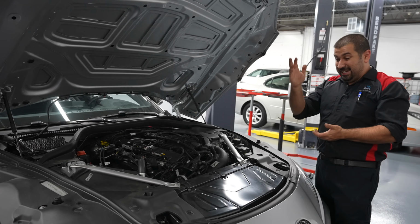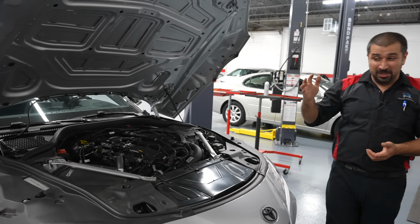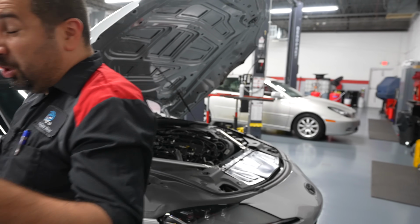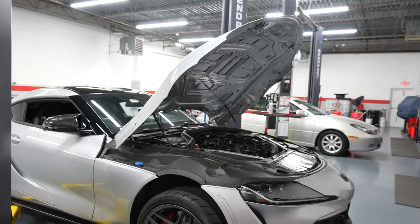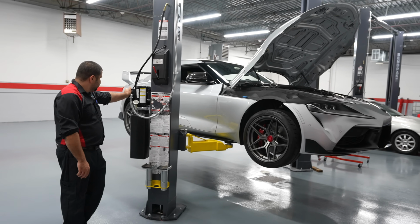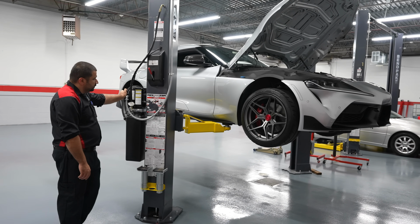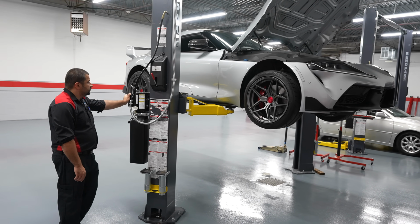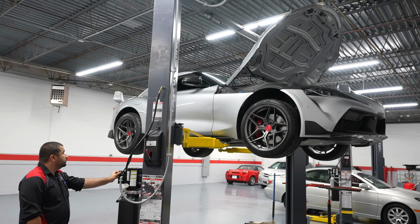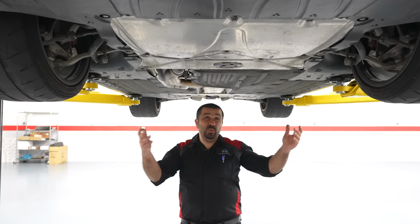Having said that, let's lift it up, let's look underneath it, because there's a lot more that is done to this that you might want to know about. Maybe you own one and want to modify it. Then we look underneath it.